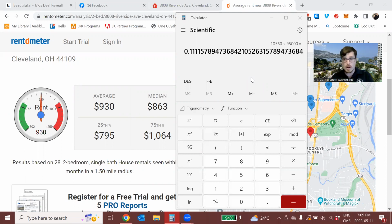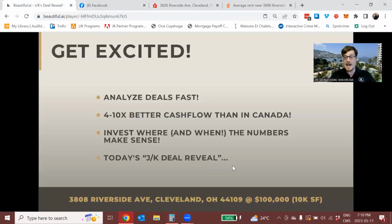And this, I say it has the bones of a good deal. It is not a home run yet, but it has the bones of a home run type deal, right? So that's what we're talking about here. Amanda says no chance of finding those numbers back home. And that is the point, ladies and gentlemen. So that is our deal reveal.